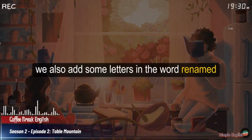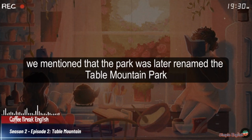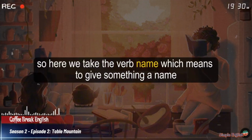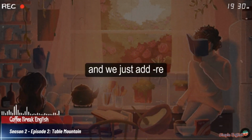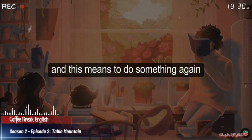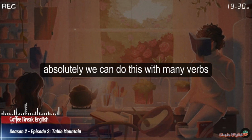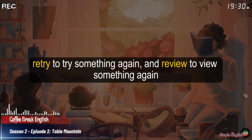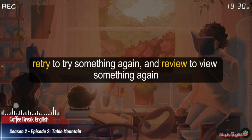We also add some letters in the word renamed. We mentioned that the park was later renamed the Table Mountain Park. Exactly, yes. So here we take the verb name, which means to give something a name. And we just add re at the beginning. And this means to do something again. Can you give us some other examples of this? Absolutely. We can do this with many verbs. For example, redo, to do something again, retry, to try something again, and review, to view something again.